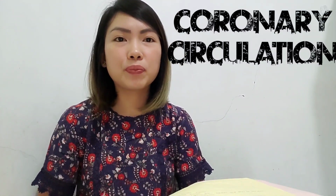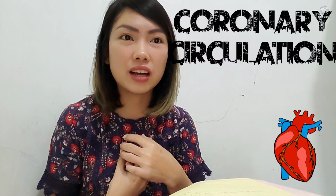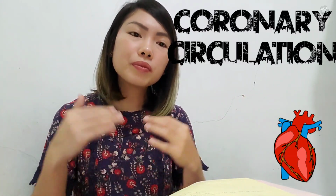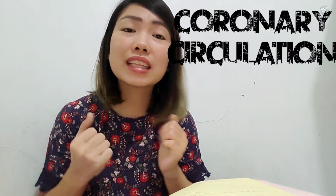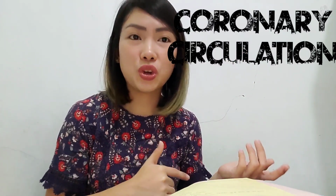Now, the second circulation is called coronary circulation. When we say coronary circulation, the circulation is only happening within the heart, dun lang. Heart sa heart sa heart. When we say coronary circulation, the flow of the blood is moving only in your heart. Paano yun? So, in the coronary circulation, the blood moves through the tissues of your heart. Yung dumadaloy na dugo sa loob ng puso mo, in the tissues of your heart, then that is called coronary circulation. So, ibig sabihin, iba pa pala ang tawag sa daloy ng dugo na dumadaloy lang sa lungs, at iba pa rin pala ang tawag sa daloy ng dugo na dumadaloy lang sa tissues ng iyong puso.